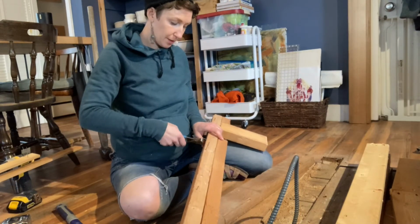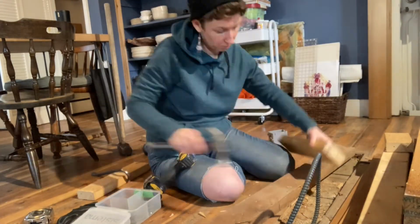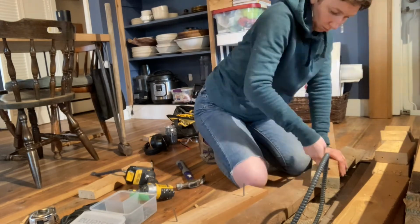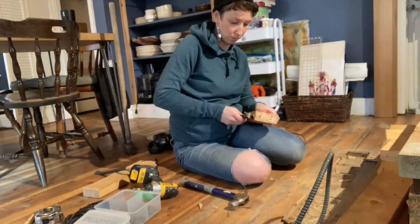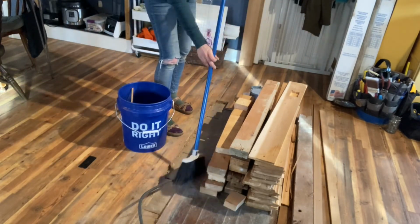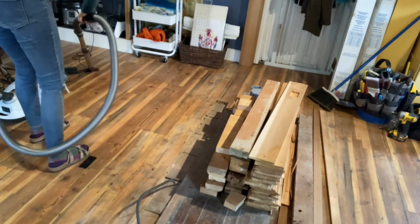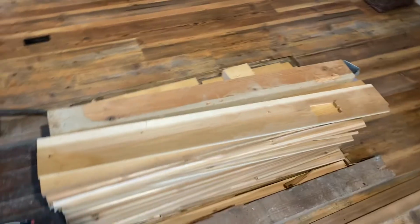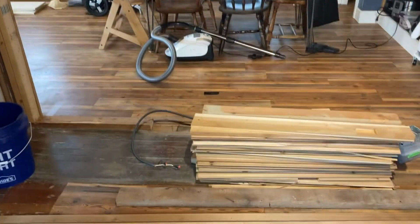It is annoying to pull all these nails, but it is also strangely satisfying. Look at that. And the half wall is gone.